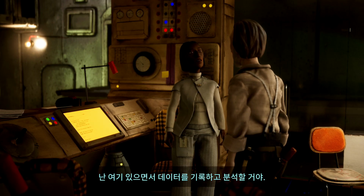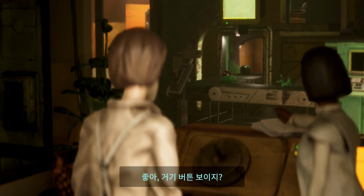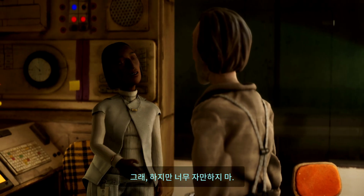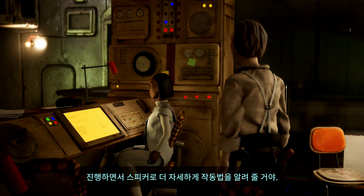Can do. I'll be in here recording and analyzing the data. Right, see that button over there? The big one next to the conveyors starts and stops them. I think I can handle that. Yes, well, don't get cocky. I'll give you more detailed instructions over the loudspeakers as we go along.